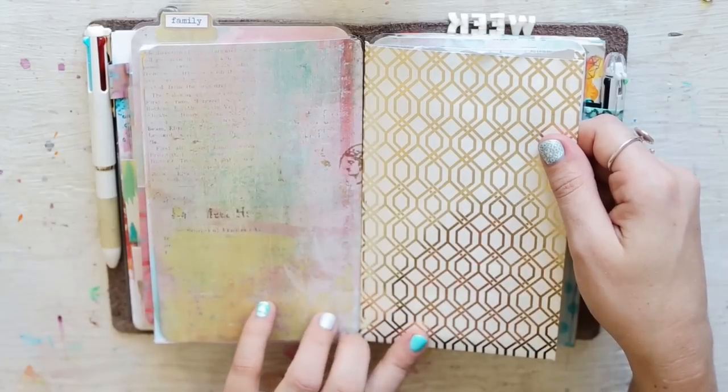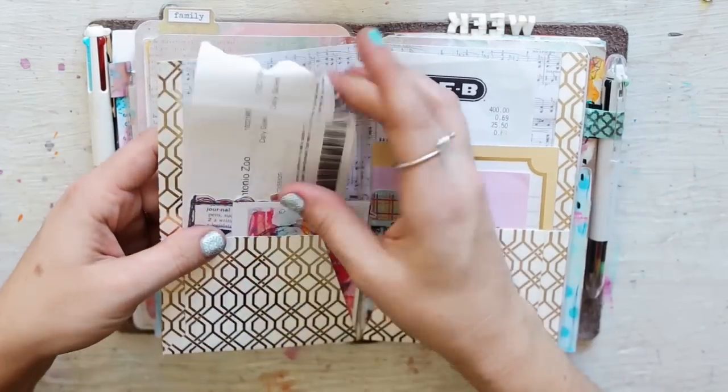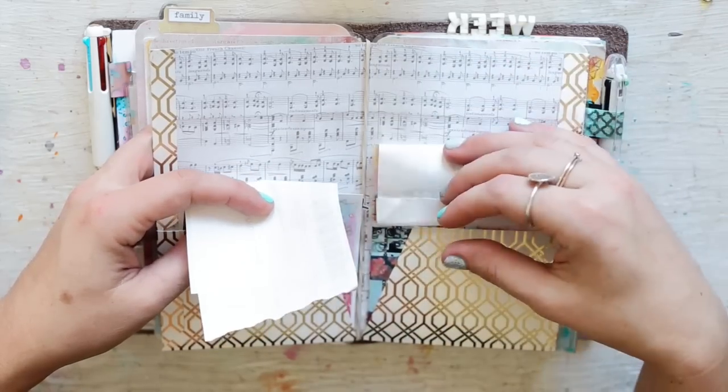This is a B6 Slim folder that Anahi got me. And she put music notes on the inside, which is so perfect because I'm a musician and I'll play guitar and sing and stuff.